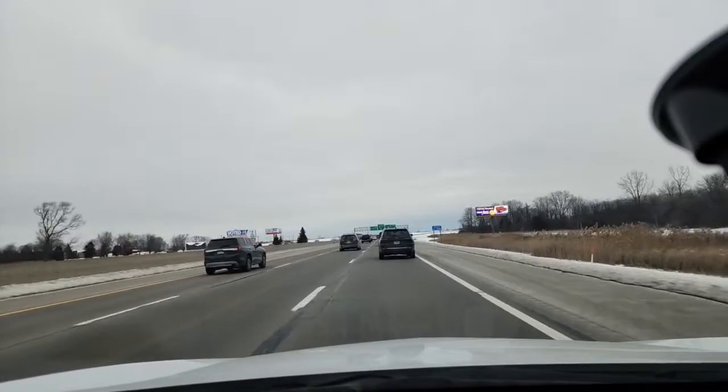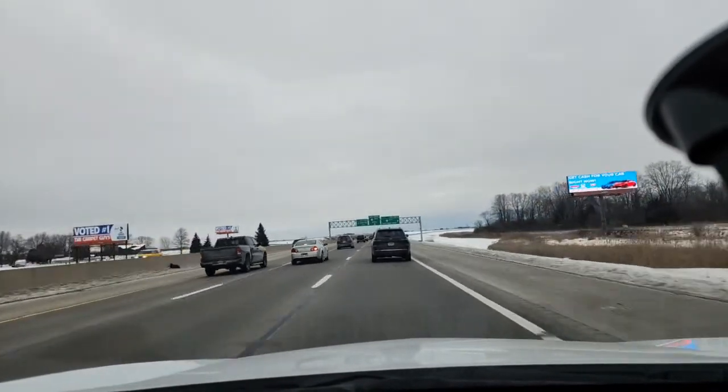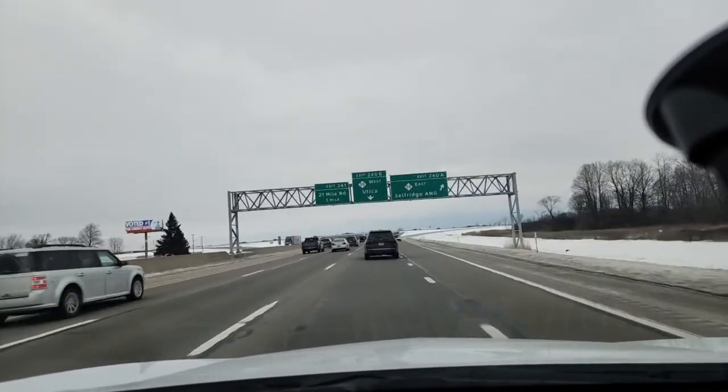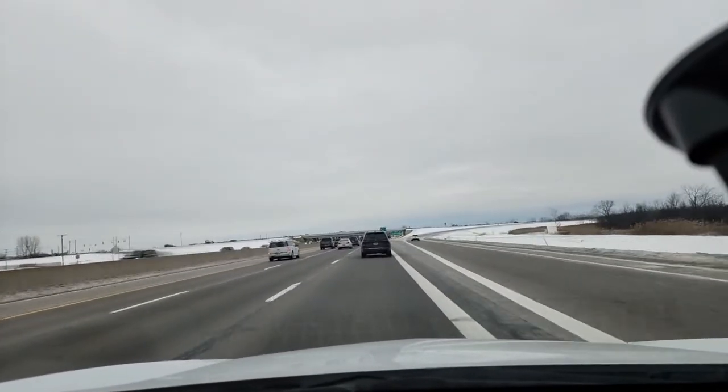It's easy to go through Europe, cars and tunnels. Yeah, I've been through some tunnels before. I have a little bit of anxiety going through tunnels though. I've been through the Windsor Tunnel.